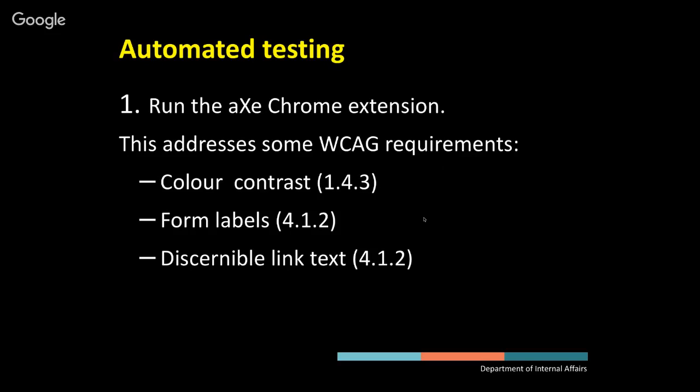So let's look in a bit more detail at what we're doing. The first step that we'll have in the methodology will involve running the Axe Chrome extension. We basically settled on Axe for a few reasons. One, it's free and open source. Two, again, considering the technical knowledge that testers will have, it needs to be easy. Whatever automated tool we run needs to be easy. And this Axe Chrome extension runs right in a browser.